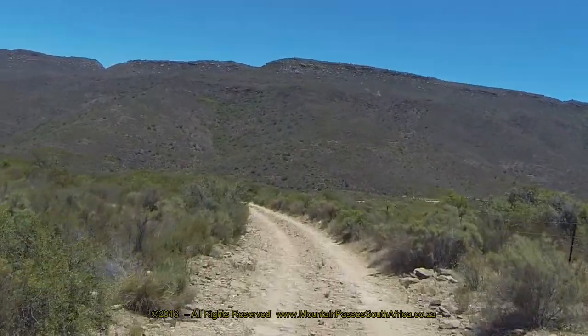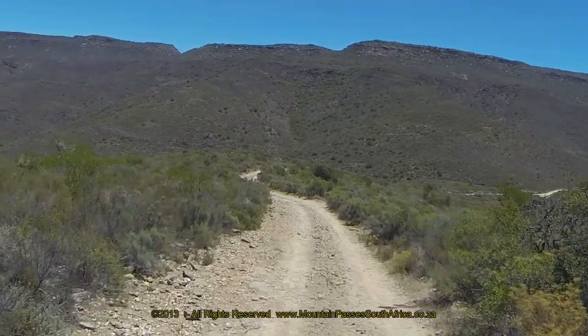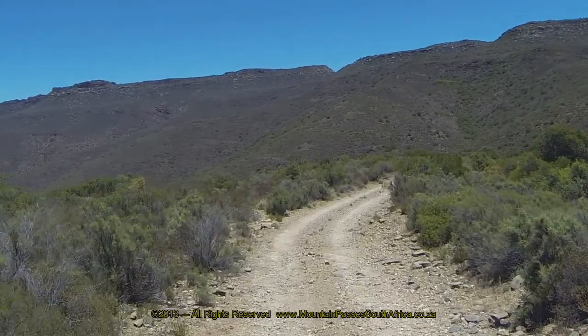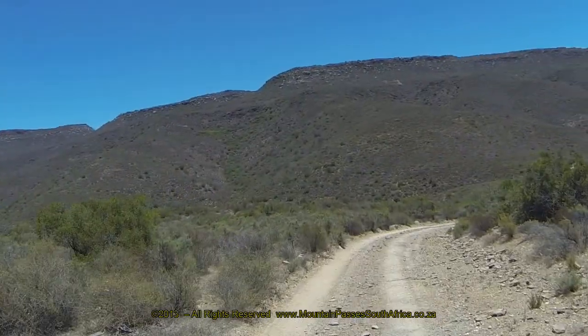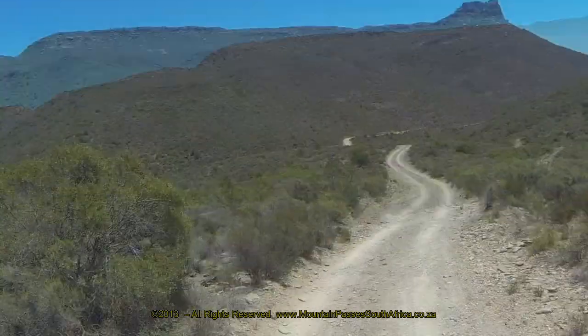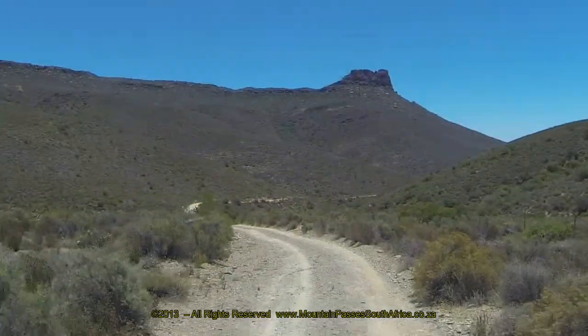When you get to the gate at the bottom of the descent, remember to close it again and leave everything exactly as you found it. If you turn left at the gate, you'll proceed down the Kubi Pass towards the south, but please bear in mind that it is a dead end and terminates many kilometers further in an isolated valley where there are a few farms still operating commercially.